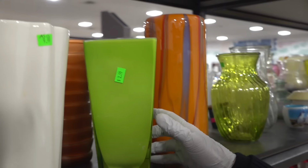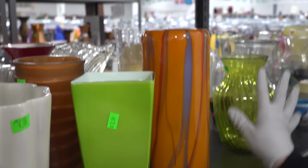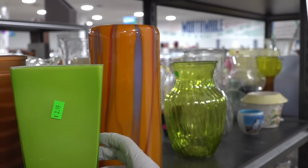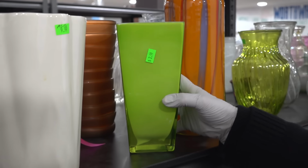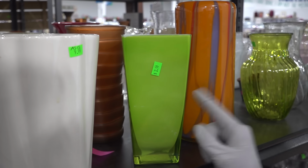This piece is, and oh no, I didn't pass by, uranium glass. Oh, that looks like uranium glass. It's not uranium glass. This piece is a nice piece of cased glass. This one is $2.99. I would buy that. Retail value on that, $30.